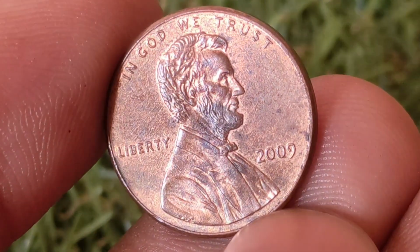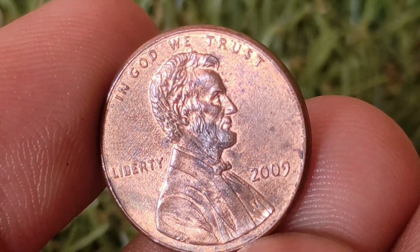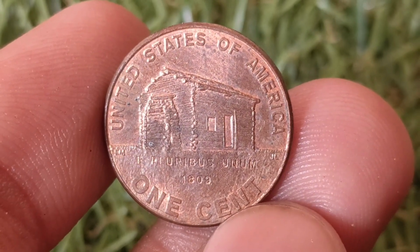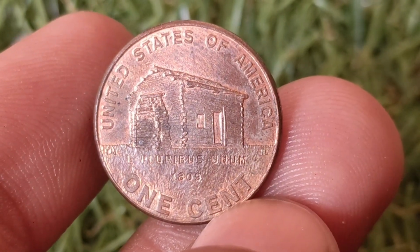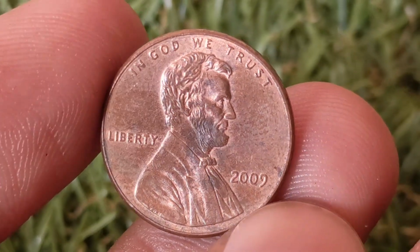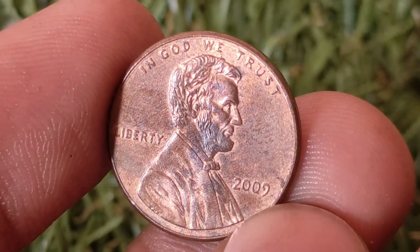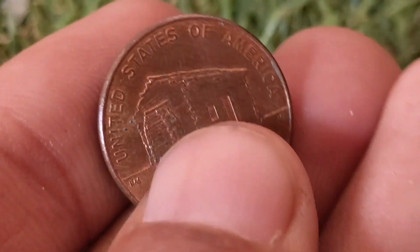Double die reverse, DDR. Minor doubling, $50 to $300. Strong DDR in MS66 plus grade, $100 to $2,500 plus. Double die obverse, DDO. High-grade examples can go for $350 to $1,200 plus. Clipped planchet. Typical value, $100 to $750. Die breaks/cuts. Depending on size, these can bring in $100 to $500. Struck on the wrong planchet. Value can exceed $5,000 to $12,000 depending on grade and visibility.